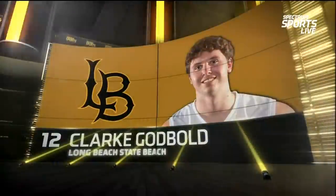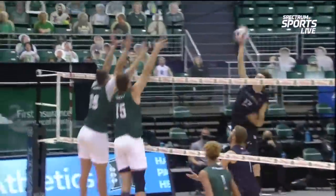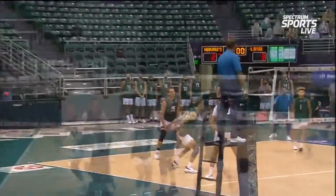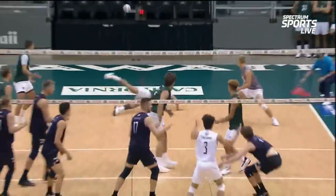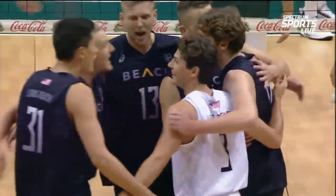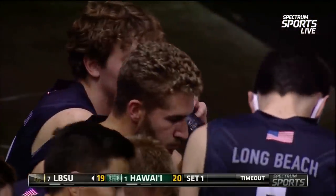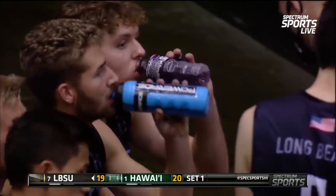On the overpass, as we take a quick look, Clark Godbold doing a nice job just banging away from that right side. Yeah, he's got four kills now on six swings, hitting 500. Also has a block to his credit. Let's check in with Ryan.